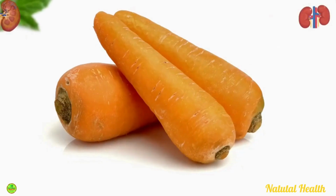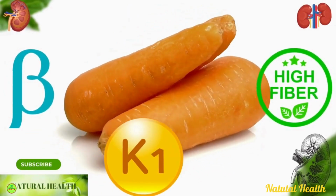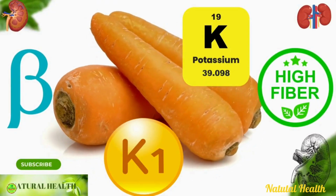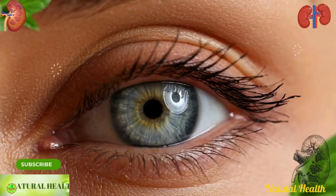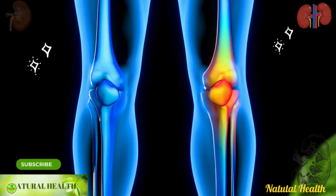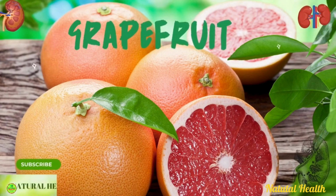Carrot. Nutritious and delicious, carrots contain beta-carotene, fiber, vitamin K1, antioxidants and potassium. Converting beta-carotene to vitamin A, carrots are an important source of nutrients for immunity. It also supports eye health. Carrot, which contains vitamin K1, improves bone health by providing blood clotting. By drinking carrot juice regularly, you will protect your kidneys.